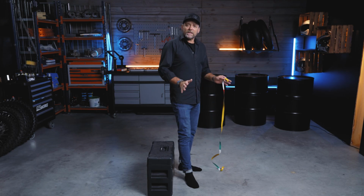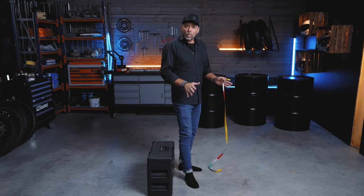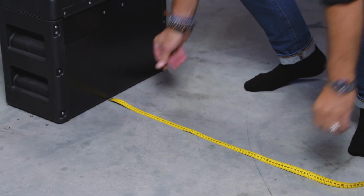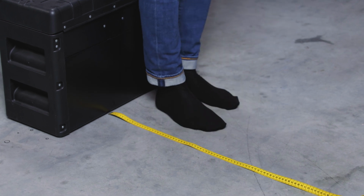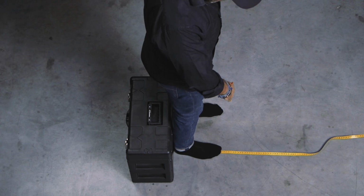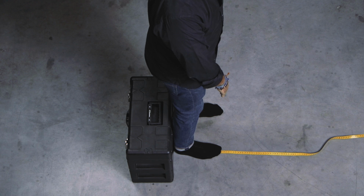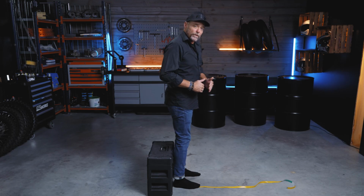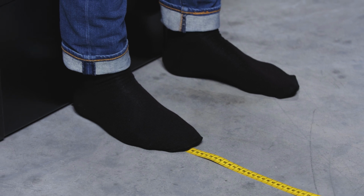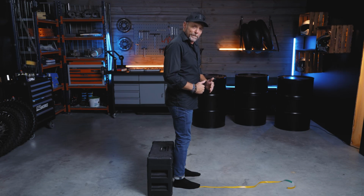So the easiest way to take your foot measurement is to find a wall. You take your tape measure, place it against the wall, and place your foot on top of the tape measure with your heel against the wall, and then measure to the tip of your toe. And it might just be a good idea to wear the riding socks that you would usually use, because this will then give you an accurate measurement, including your sock.